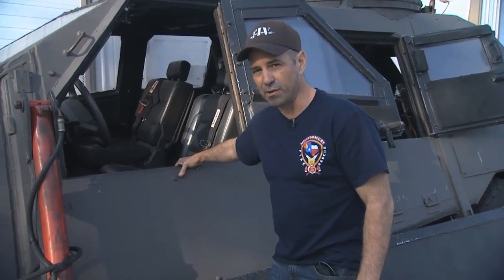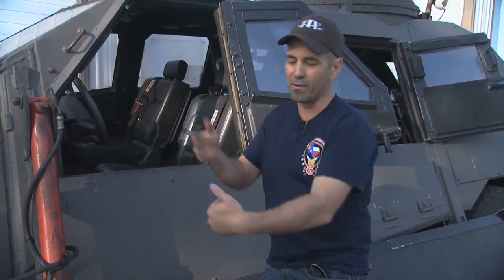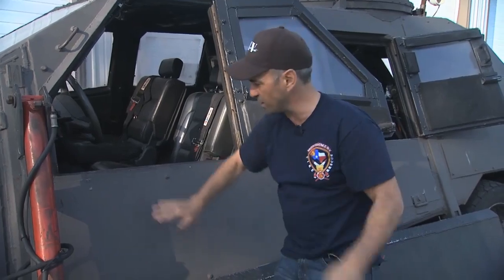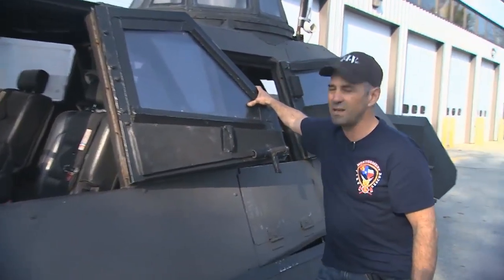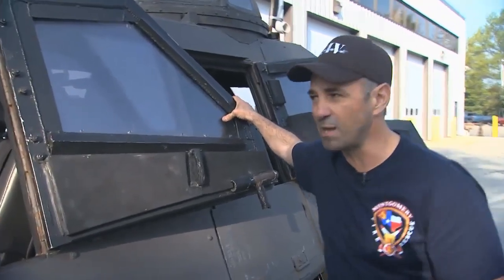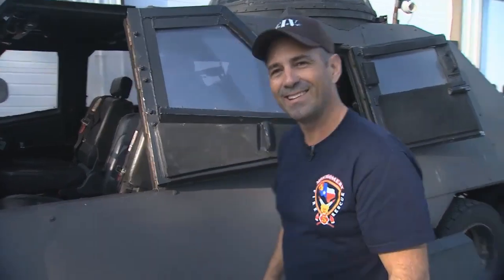So the swelling here is 2 inches thick of different materials. It goes aluminum, Kevlar aluminum, then 16-gauge steel, 1/2-inch rubber, 1/2-inch polycarb, 1/2-inch rubber, then another layer of aluminum. So that's our sandwich right here. And for the windows, this is 2 plies of 1/2-inch polycarbonate for the side windows, and then we have 1.5-inch thick polycarbonate on the front and the rear. So that's the armor package that we have for this vehicle.